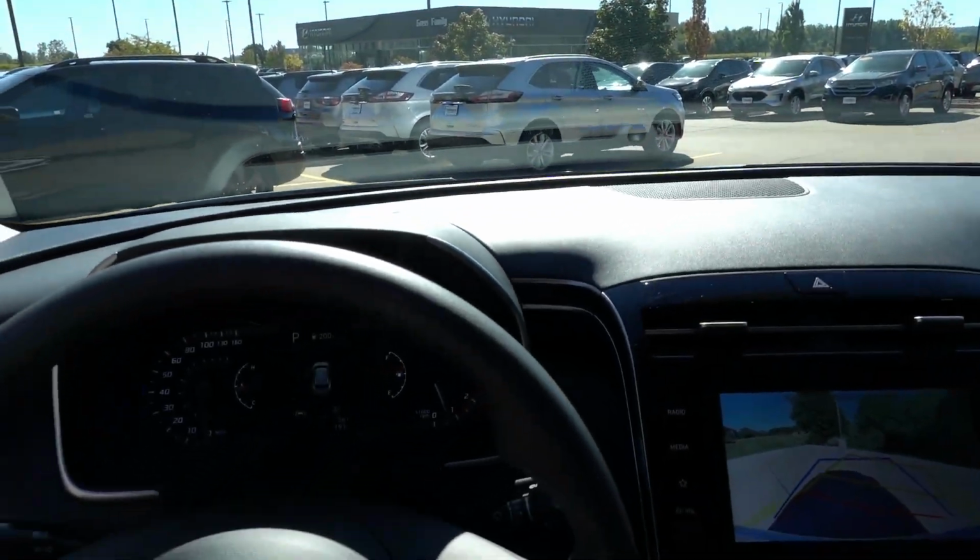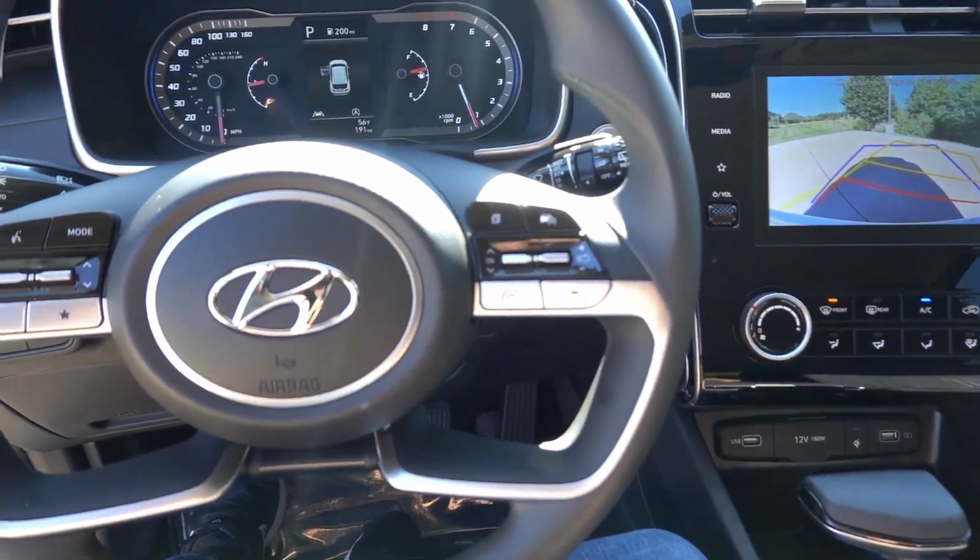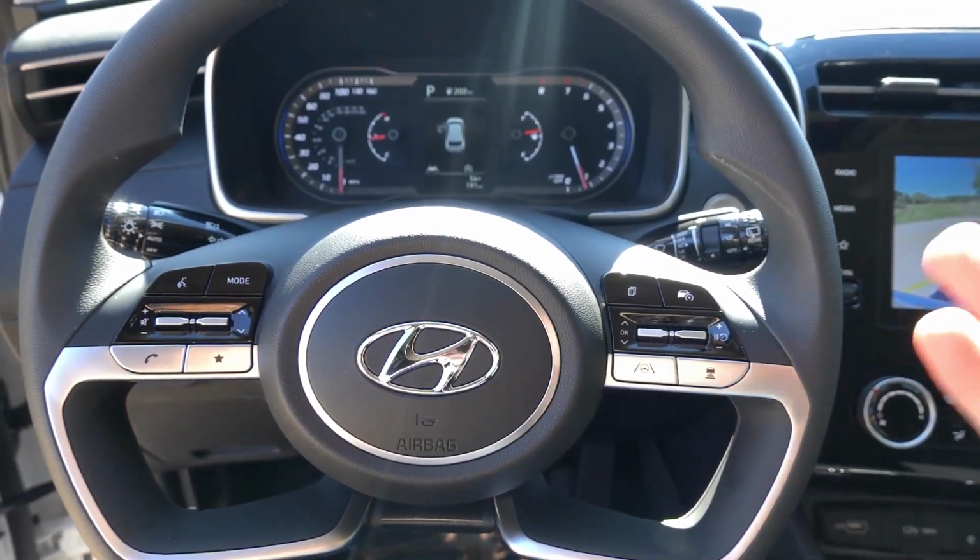So yeah, pretty basic front end, but a lot of nice features, including the heated seats, some of the drive mode selections, and of course your new power liftgate and stuff for 2023.